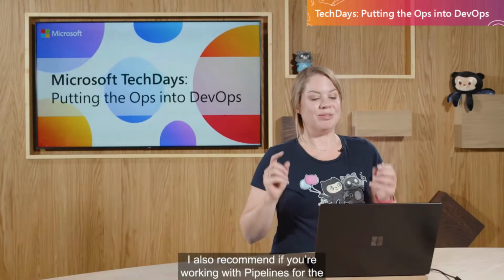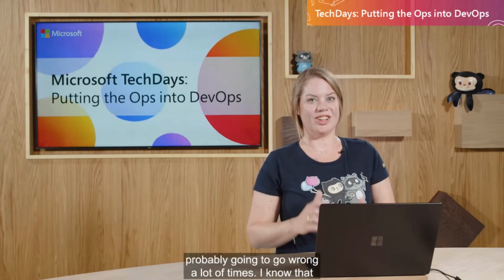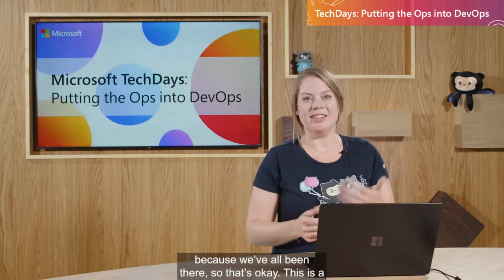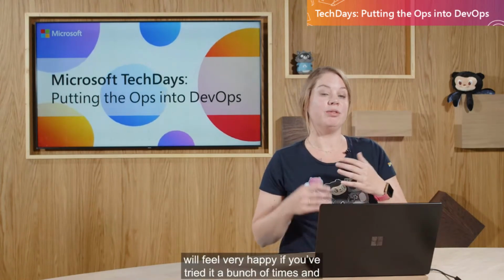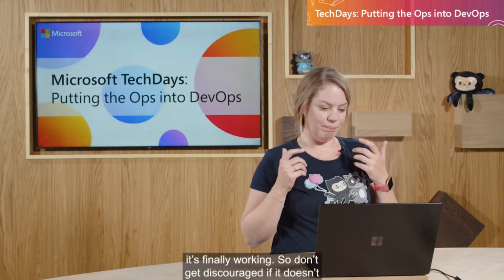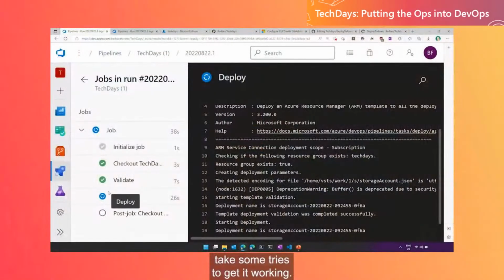I also recommend if you're working with pipelines for the first time, or if you're doing some complicated stuff, it's probably going to go wrong a lot of times. I know that because we've all been there. So that's okay. This is a great way of learning how these pipelines work. And you will feel very happy if you've tried it a bunch of times and it's finally working. So don't just get discouraged if it doesn't work straight away. It might take some tries to get it working.